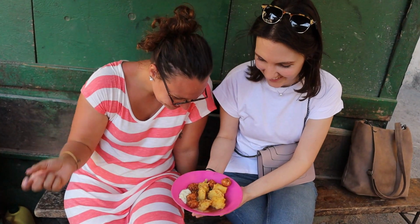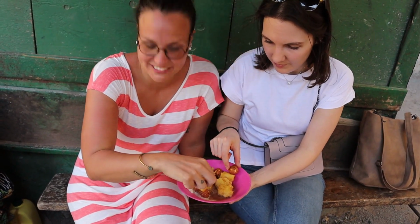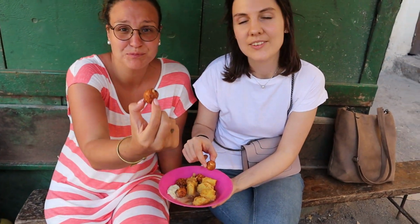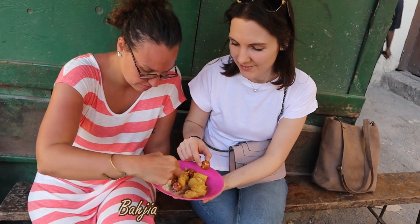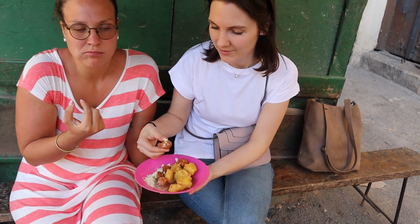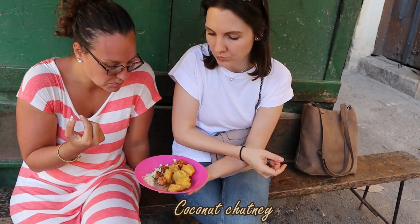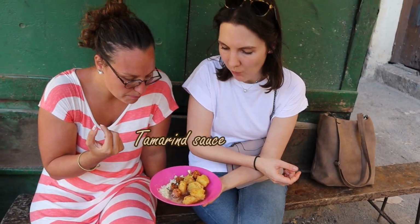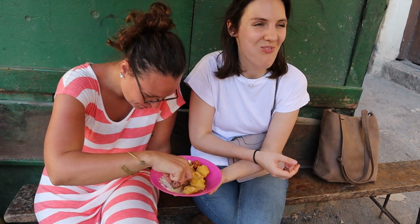We're looking forward to seeing those reactions. So what you're holding is the fried potato. Let's start with this one. What is this ball? The ball is called bajia and it's almost like a falafel. It's made out of chickpeas and the white stuff is a coconut chutney, made with coconut and green peppers, and the brown stuff is the tamarind sauce. I'll eat one more. I'm so hungry, guys. This is so good.